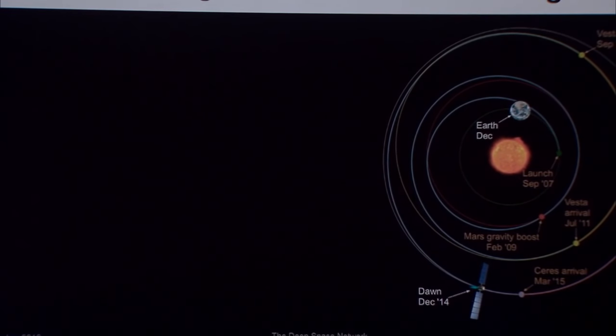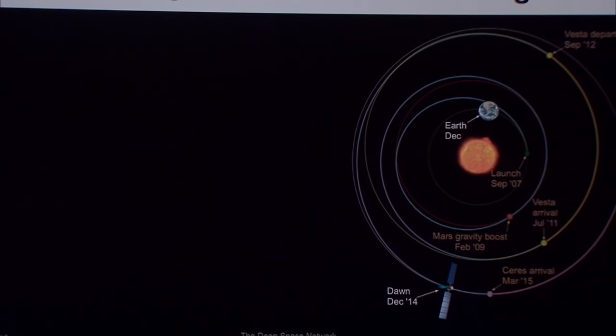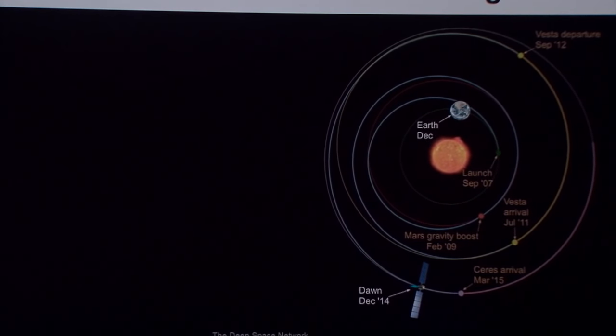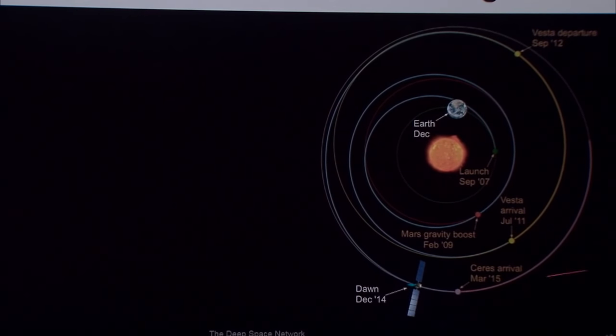So we do more than communicate with our spacecraft. We also have to steer them. And this is an example of the Dawn spacecraft. It's coming to the end of its mission. But it launched from Earth. It had a Mars flyby, zoomed around a few times, and got to its pair of asteroids.